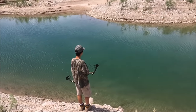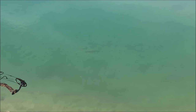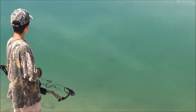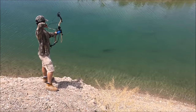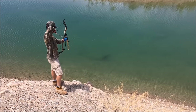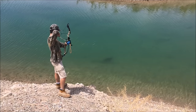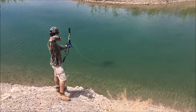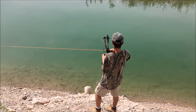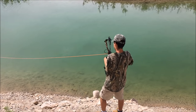See those two dark spots down there? Those are largemouth bass. They're pretty big. Under them. Take your time. Right there, broadside. Got one, finally.